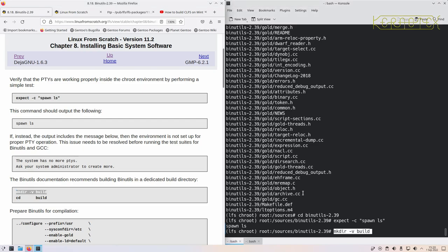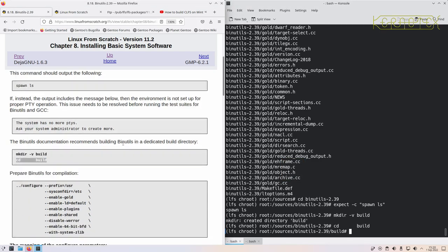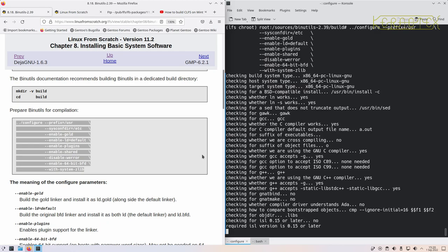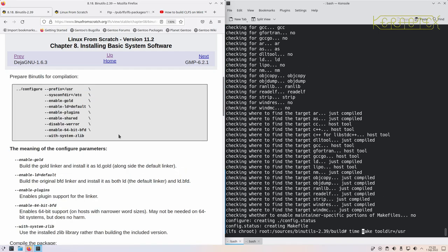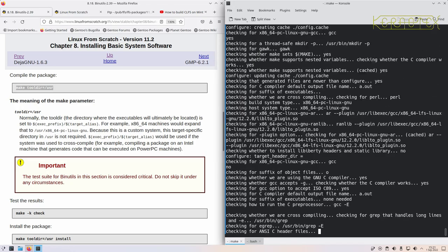So let's create again a temporary build directory. Prepare the package for compiling. And I'm going to time the make. I'd expect this to take more than the couple of minutes or so that it took originally, because I think there's a gold linker that's going to be built, which does take a little bit of time. I think it takes more time than the traditional linker, if I'm correct. Yeah, this wasn't supplied before. This enabled gold, so I think that's what's going to take up the majority of the build time. And then, as I say, there's the checks to run as well.